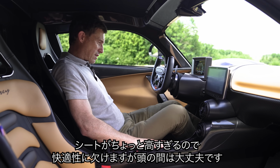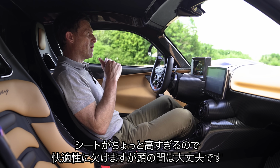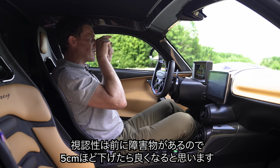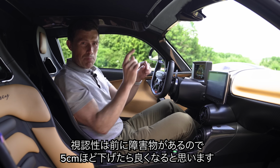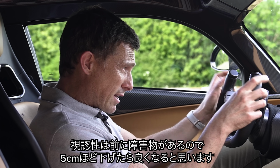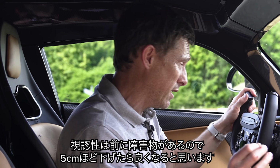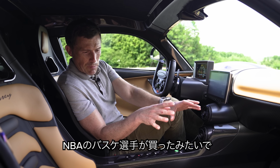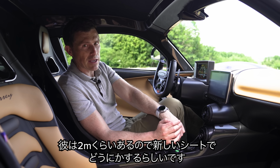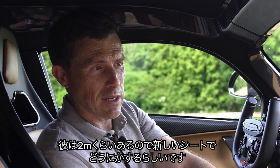One thing I've noticed, that while these seats are comfortable, they seem to be raised up a little bit too high. While headroom is still okay, the view out means that part of my vision is obscured by this. Apparently, Hennessy are going to be doing seats that are about 2 inches lower, and then you'll really be sat down and cocooned in this car, which will be much better. In fact, they told me that they've sold one of these to an NBA basketball player, and he's 6'7" or something, and he can fit in the car with the new seats, and he still has plenty of headroom.